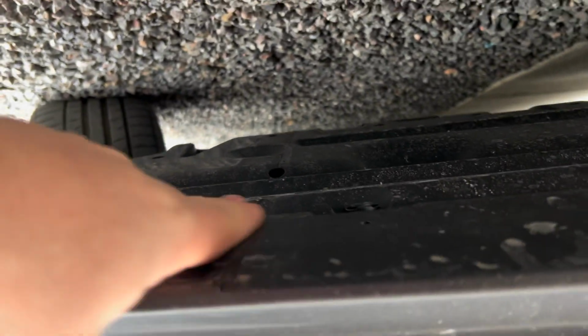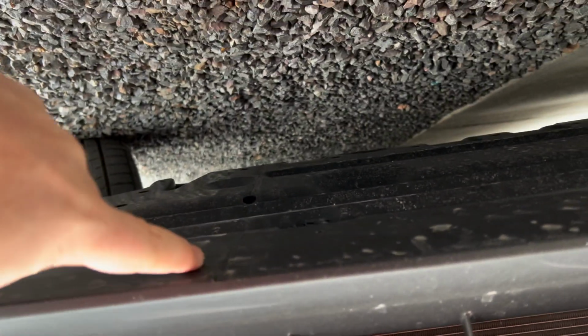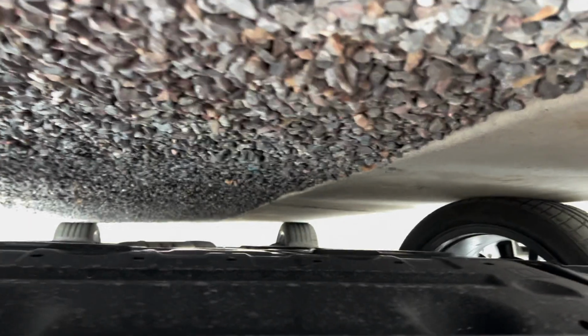So underneath here, you can tell from transport, and I'm sorry, my car's a little dirty. It scraped all the way back there. So they're actually gonna have to replace this bumper for me.